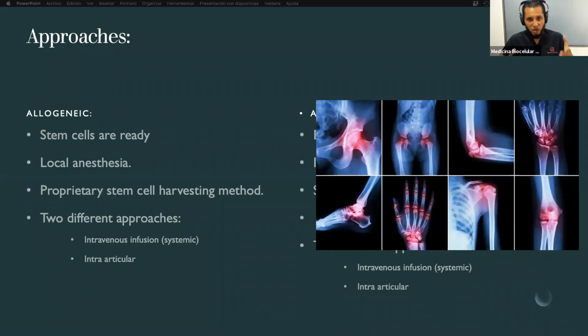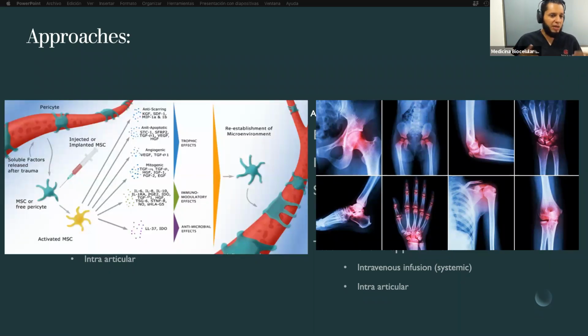In other words, we have to inject the cells where the main complaint is, as well as systemically, or intravenously. Remember, there is a localized reaction because some form of articulation is under stress, but at the same time, systemically, we have the expression of different markers in our body that also cause systemic inflammation in the rest of the body. Remember the definition of regenerative medicine: the main objective is to reestablish the microenvironment. If we have a good systemic environment, it's going to be a lot easier for your body to repair in a localized way. Why? Because the environment is not toxic or is less toxic.